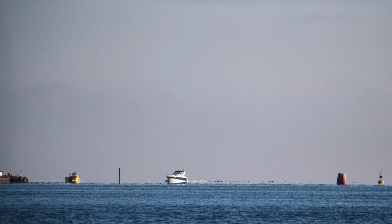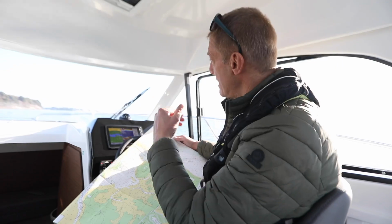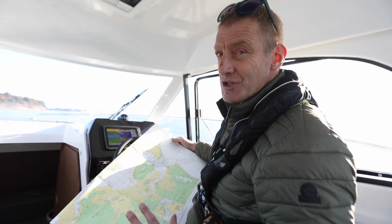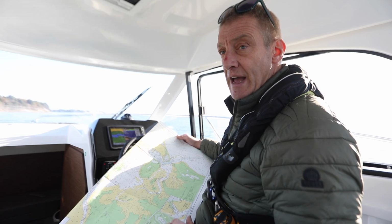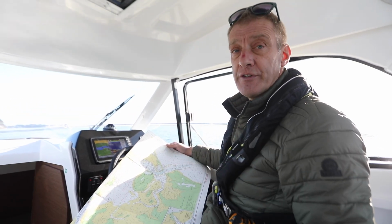I've had a look at the charts, I know which ones they are. If I line them up, that'll give me a perfect natural transit. I can just run the boat along that. That'll keep me on the nice bit of water. Because of the state of tide, it's not too critical, but this is just a great technique to have. Choose a natural transit, drive your boat along it. That'll keep you safe till the next set of marks appear.